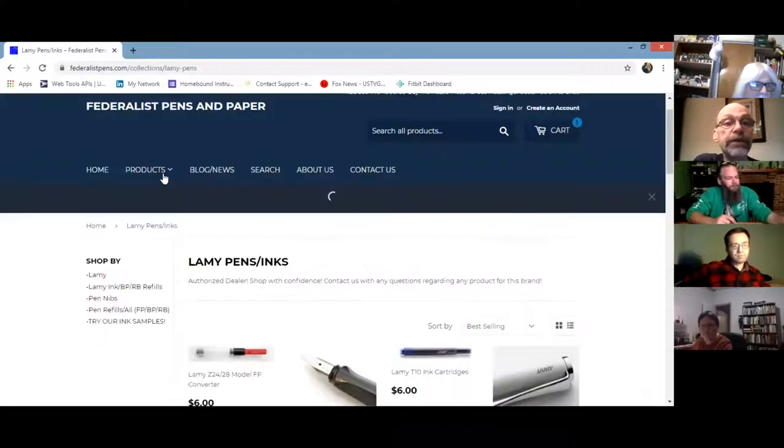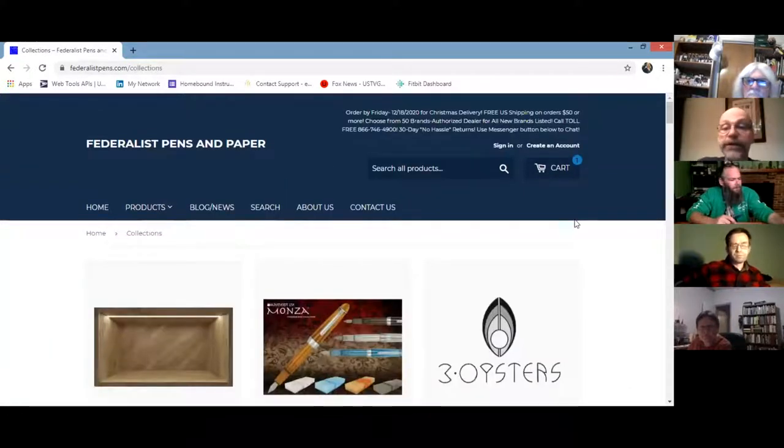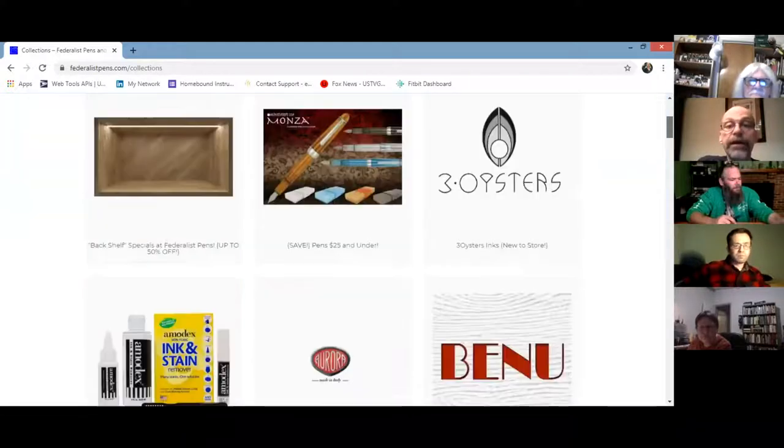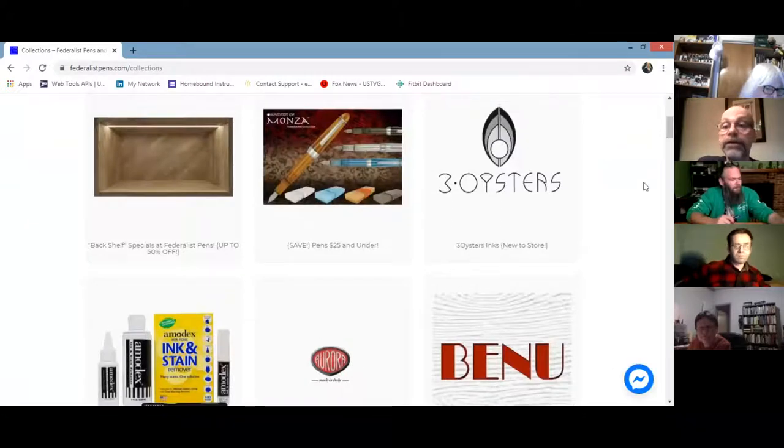It's not really that difficult. You just have to get used to the idea of looking at this. You'll see the pull down. Shop all collections. Now this is cool. I added this, the very top one, product shop all collections. This brings you icon push buttons of each product and all 50 things are here. And all you gotta do is click on something.